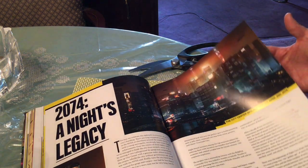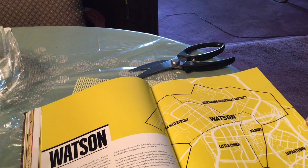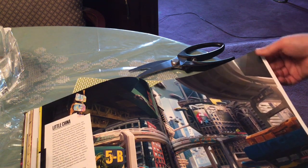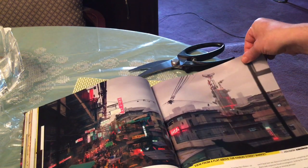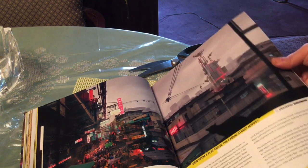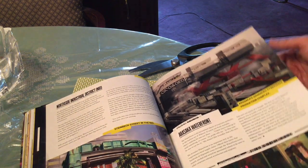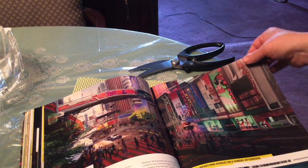2074, the Night's Legacy. The Watson. Then it shows you the areas, right? Little city, city center. All the areas of the world. Little China. Looks very colorful. Very colorful. Kabuki. North Side District. Pretty interesting. I'm not going to read everything. Westbrook. Japantown. It's like Chinatown.